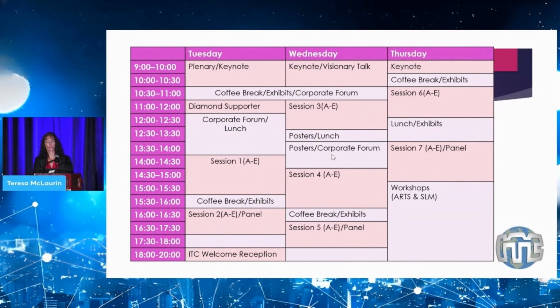This is just a quick schedule check. We're in the plenary, and after the plenary, there will be our first keynote. Then we'll have a coffee break, and the Diamond supporter will have their presentation, who is Siemens this year. After that is lunch on the exhibit floor, and there also will be a corporate forum going on at the same time. And then our sessions start. And then tonight is the ITC welcome reception. Tomorrow we have a keynote, and right after the keynote, a visionary talk. And actually Wednesday, there's a corporate forum during the coffee break, but not today. And you can see there's another corporate forum around lunch.